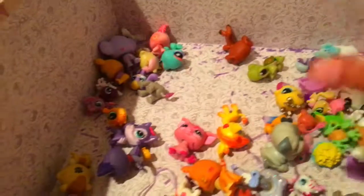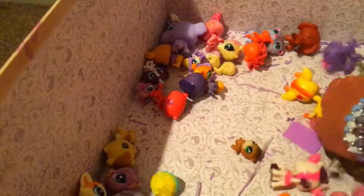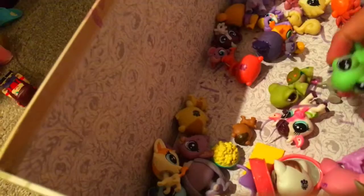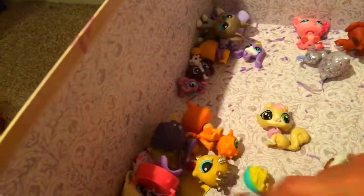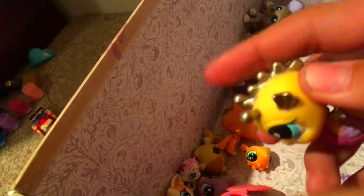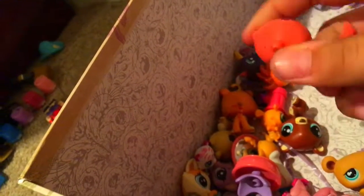I'm closing my eyes right now, so don't worry. So this, it feels like a frog, but I don't know. Might be my turtle, but this one. This one, I don't know what this is. What is this? So this one, and then this one, it feels like one of the new ones. Yeah, it's rubbery. So this one.